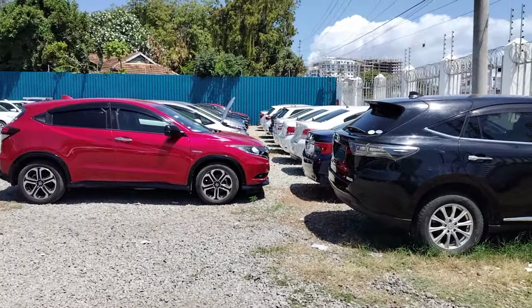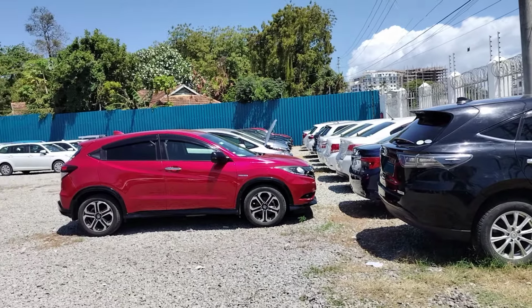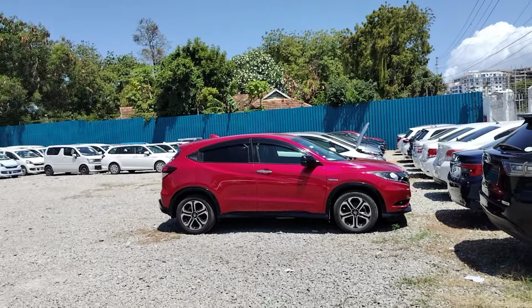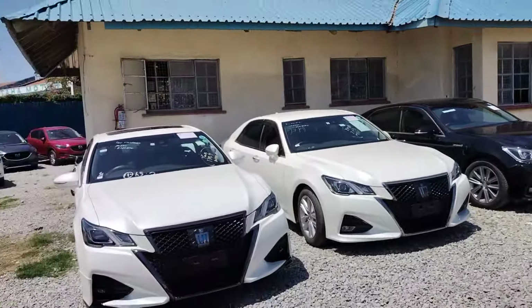Kuna Mark X, kuna Allion, kuna Premio the Old Shape, kuna Axio, kuna Toyota Fielder WXB, kuna Daihatsu Mira, na kuna Toyota Vitz, kuna Toyota Passo, and all those. Sawa. So I'm going to start here.